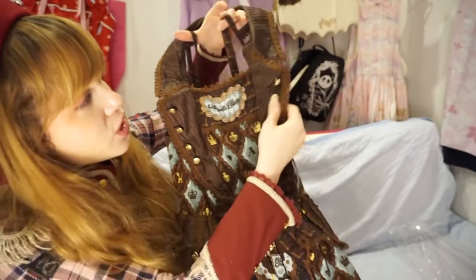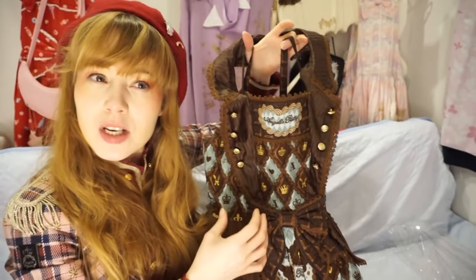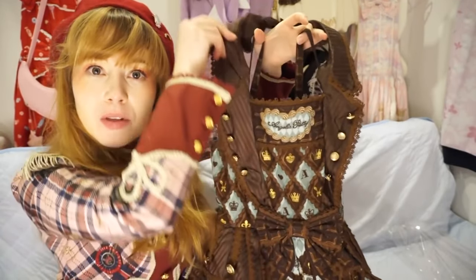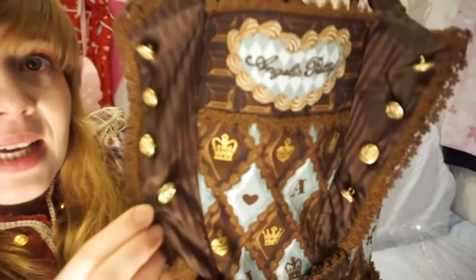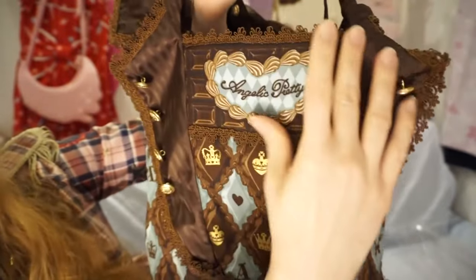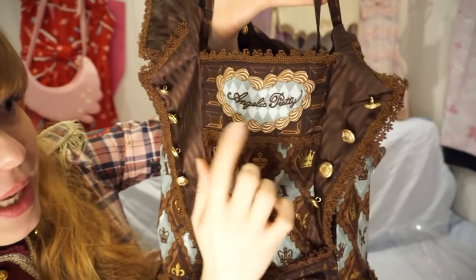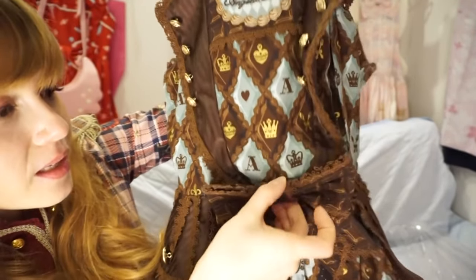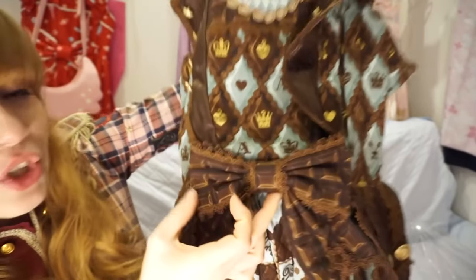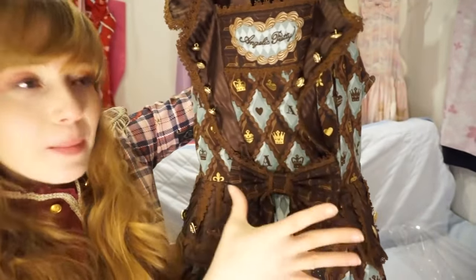So the jumper skirt version looks almost like a waist jacket, the kind of style of how this comes up. So it has the waist jacket bit here with extra buttons. And then right at the front, the Angelic Pretty logo. And that's why I actually wanted it instead of the JSK, instead of the OP, because I just love how they show the logo off here, and then there's all this detail, then there's the bow. You cannot take the bow off, but just look, the bow is completely chocolate. It's a complete chocolate pattern, and then it has those diamonds, the whole diamond style is around here.